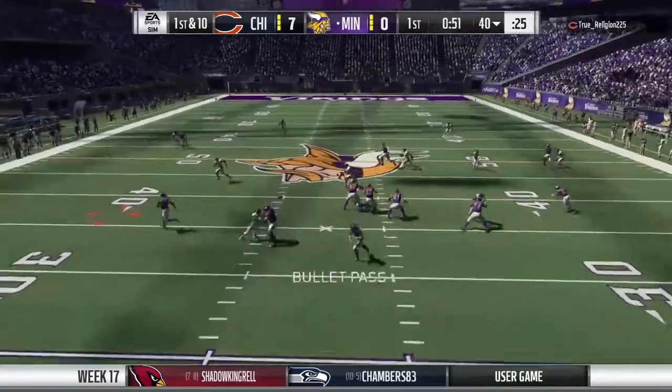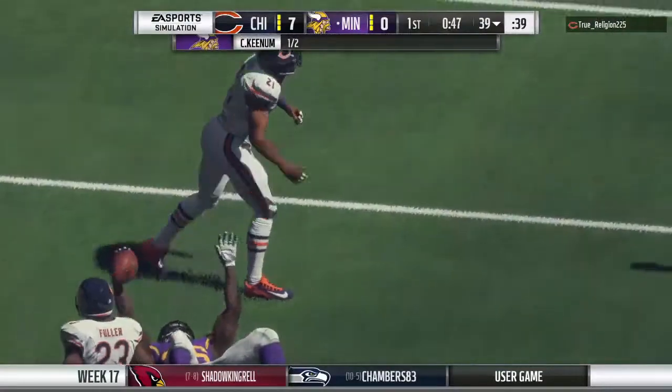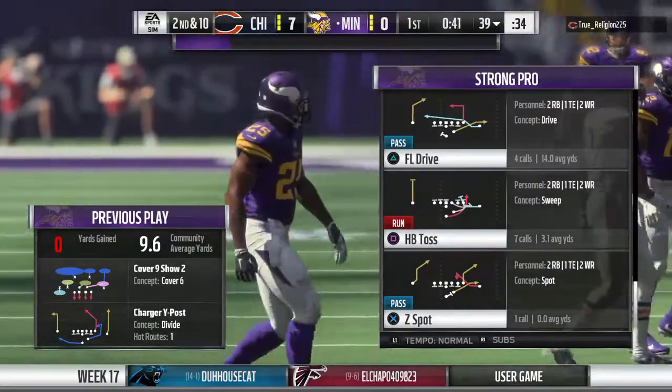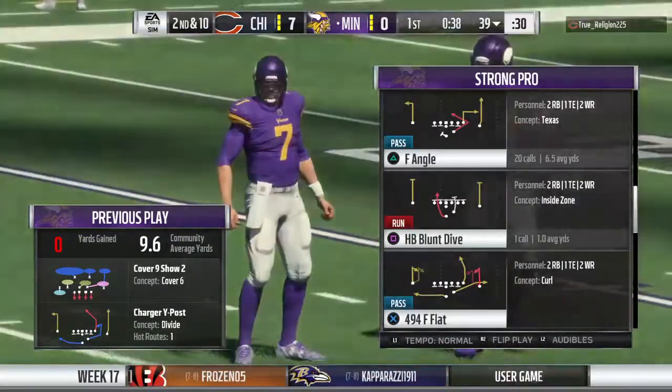On first and 10, Keenum. He's going to leave this for his running back. It's complete. Nothing on that one. It'll be second down. They tried to swing it out left into the flat, but the defense was very principled there. It felt very West Coast offense, didn't it?